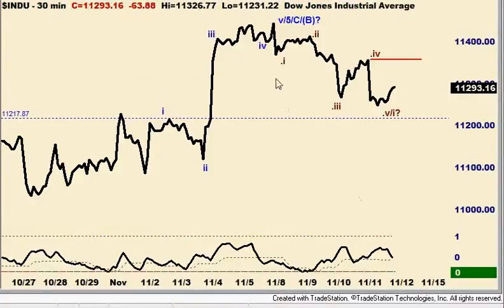Here's the Dow. The Dow has a crisper 5 waves down, 4th wave support. 4th wave resistance would come in up around perhaps the 1350 area. As always, we'll take it one step at a time, but again, perhaps a retest of this swing area here, somewhat below the 11,400 area basis the Dow.